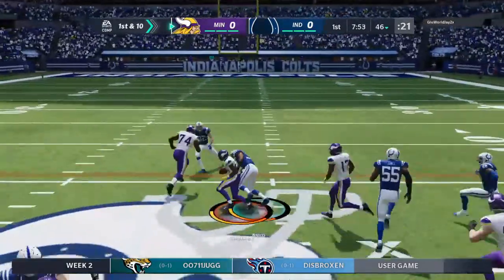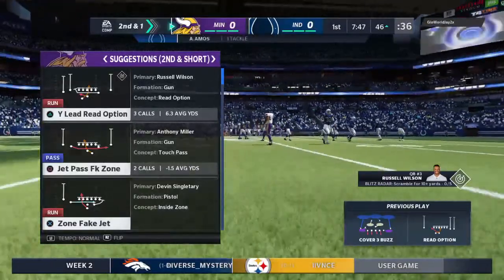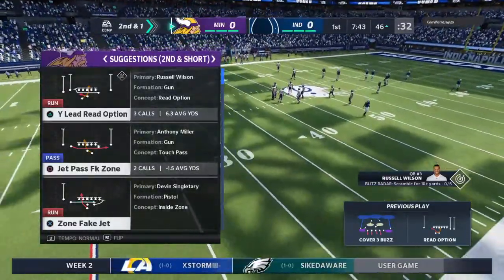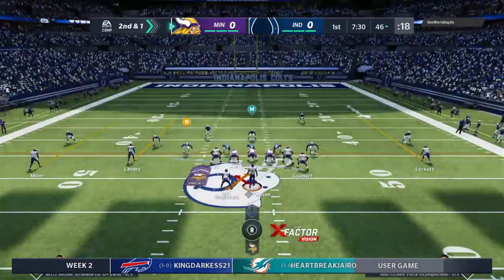Devin Singletary with his first carry of the game. And he's going to take this one across midfield and into Colts territory. A nice run there, 9 yards, and it'll be second down. It's a gain of 9. Brings up 2nd and a yard at the Colts' 46-yard line.